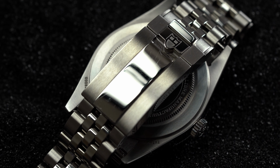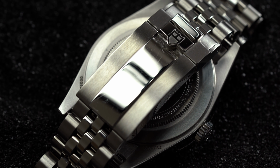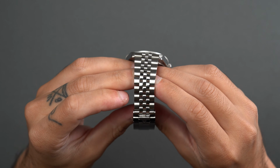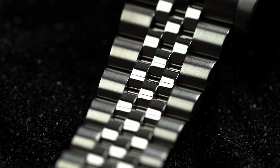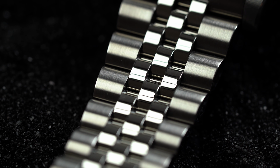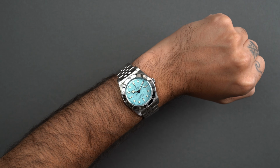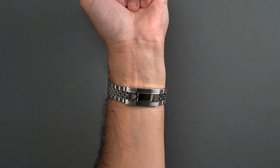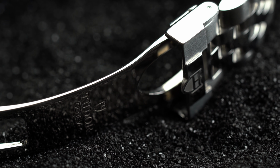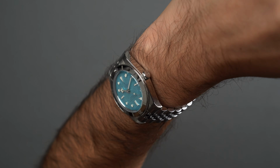Okay, let's talk about the bracelet for a moment. Here's where Tudor has made perhaps the most significant upgrade to the Black Bay 54 formula. Gone is the controversial riveted oyster-style bracelet that's divided opinion on the original, replaced by a sophisticated 5-link design that immediately elevates the entire package. The 5-link construction creates this incredibly fluid, almost fabric-like drape that makes the watch disappear on your wrist in the best possible way. The brushed outer links contrast beautifully with polished center links that mirror the bezel's finish, creating visual continuity across the entire watch.